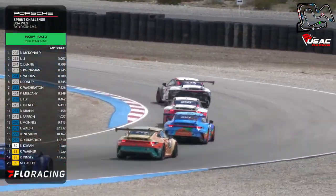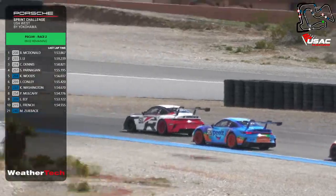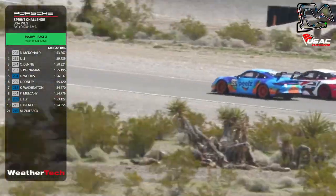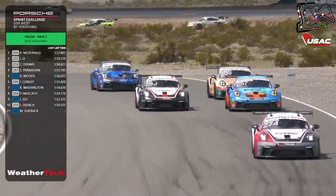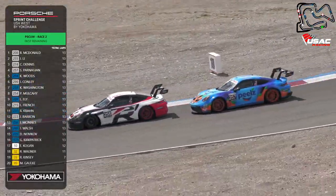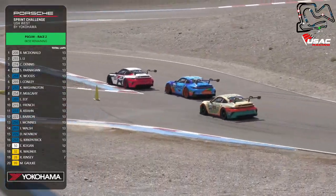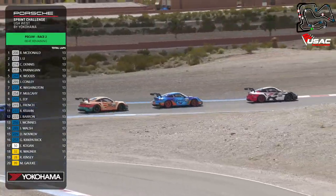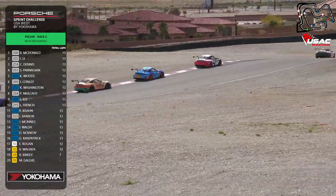In the meantime, Parnagian is on the back of Lee, looking for a move down into turn 10. Is he going to be able to avoid contact like we saw before? They're going to be side by side once more. Plunging down into the right-hander. He'll back out of it. And Josh Conley as well, getting pretty racy there with Kevin Woods, made the position there.